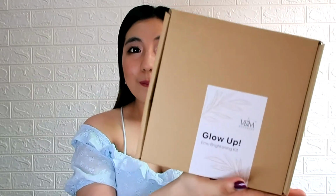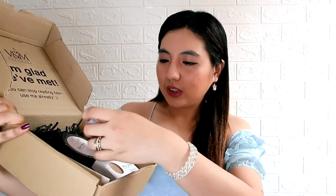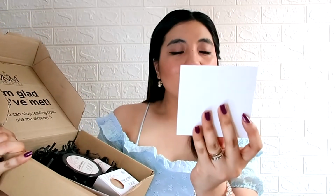The next product that I'll be sharing with you is from another kit. Yes, it's from the Glow Up Emu Brightening Kit. So, ang laman ni Glow Up Kit ay iba versus kay Bare Skin Kit. Ito na siya. So, pagbukas natin, yan. Okay. So, meron ulit thank you card, inclusions, and directions for use.